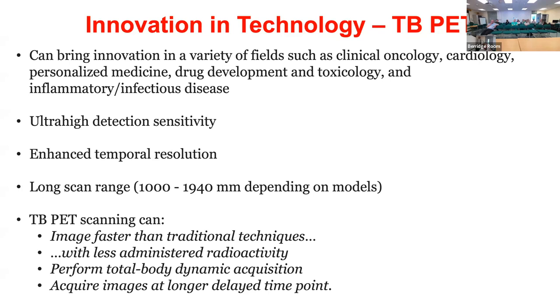And the ultra high detection sensitivity and the enhanced temporal resolution enable us to do something that we were not able to do before, like late imaging, reduced dose imaging, and other things. So image faster than traditional techniques, use less administered radioactivity, perform total body dynamic acquisition, and acquire images at a longer delayed time point.